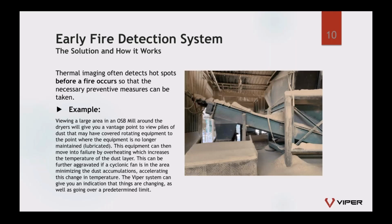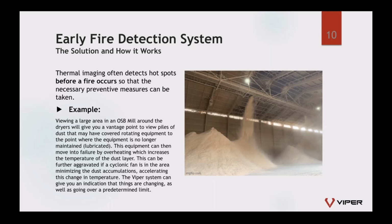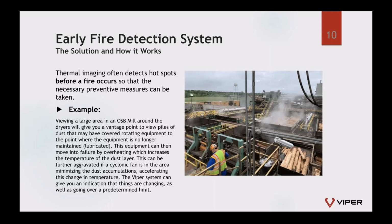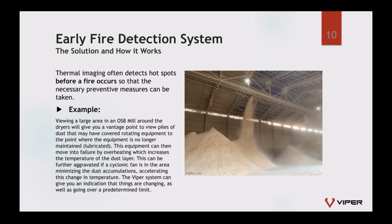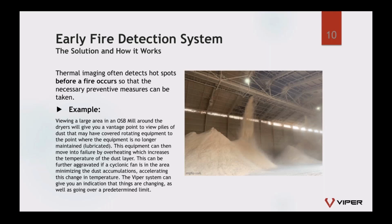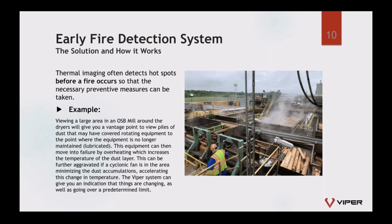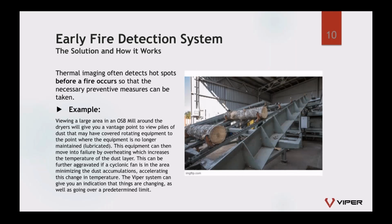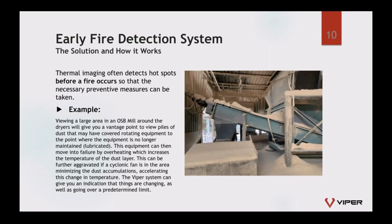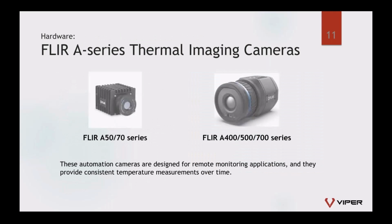So what we're trying to do is catch that on the front end, to be able to say, hey, this system or this area was at 120 degrees. It has gone from 120 degrees to 140 degrees in 5 minutes. Something's happened. So there are certain things you want to look for: how things are changing, how fast they're changing, how large an area is changing, and whether it's going over a predetermined limit. That's kind of how the system works, and we'll come back to that overview in a second, but I wanted to dive into what we're using for these types of systems.